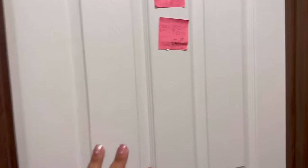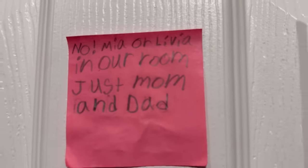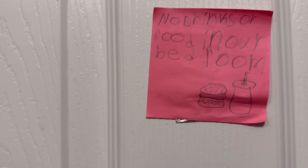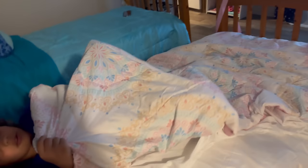This is Addie and Katie's room. They've got the same sign on their door: no Maya or Olivia in our room, just Mom and Dad. No drinks or food in our bedroom. This is their room. We're just hanging out, watching. Well, Katie's watching TV. I'm gonna turn your light on, okay? This is their bedroom.